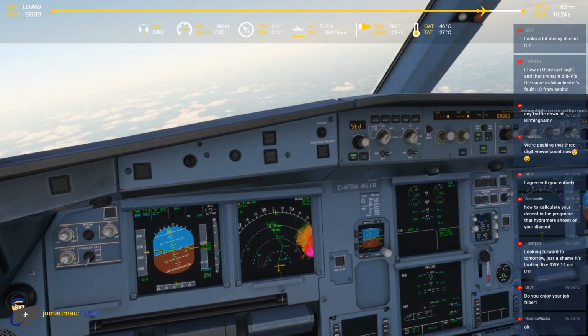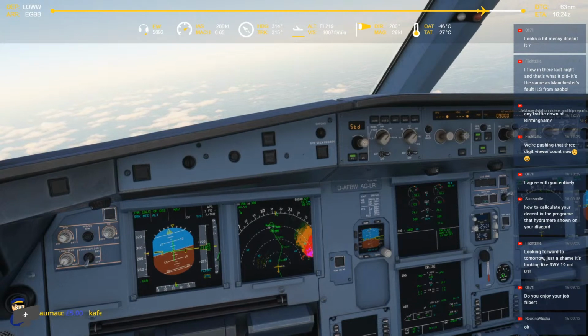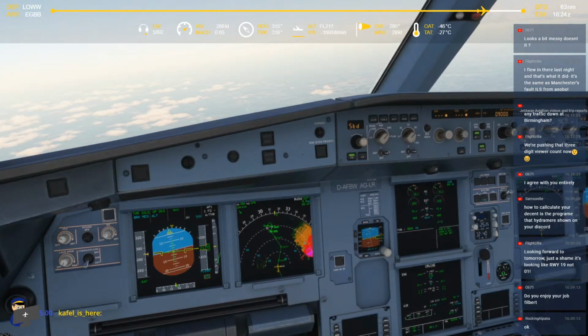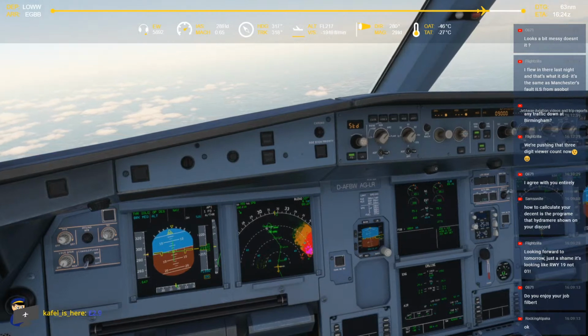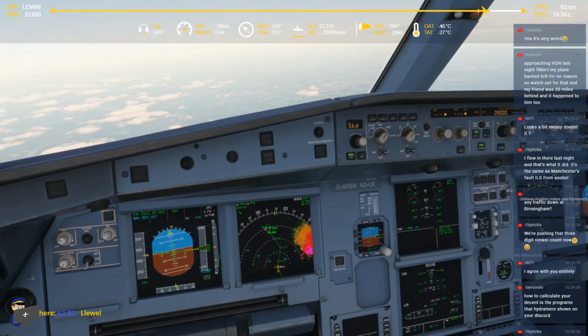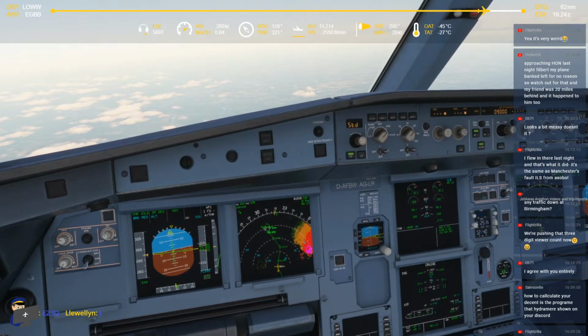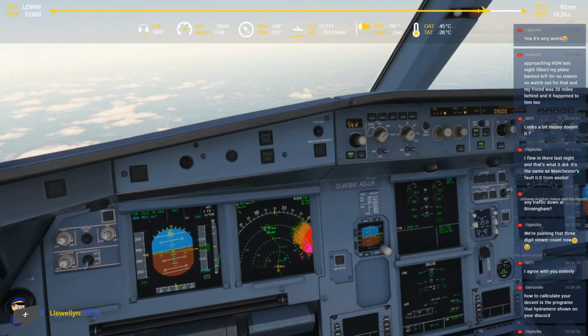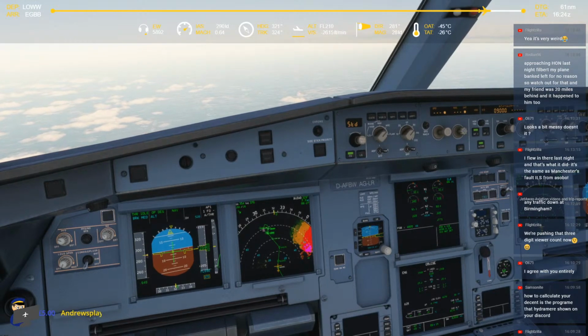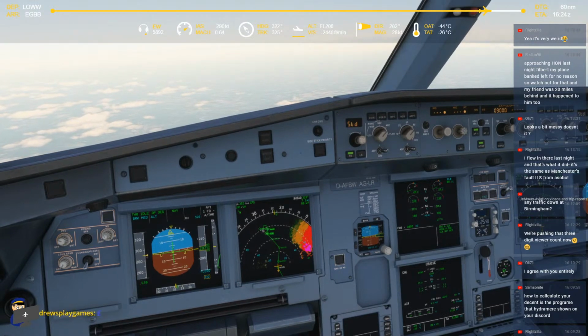Where's my VATSpy gone? It keeps disappearing, this window. Oh, it's amazing. There's ATC cover almost everywhere except Birmingham. We've got Gatwick, Heathrow, Stansted, Southend, Norwich, Manchester, Leeds. No, there's one arrived aircraft and there's another inbound arrival in a DA62. We should get in before him though.